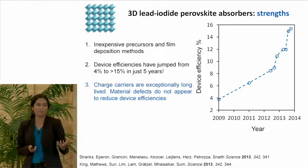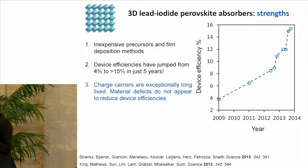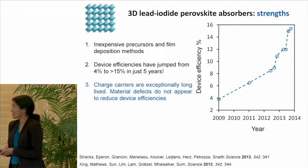And these materials seem remarkably tolerant of defects. In fact, you don't need beautiful single crystals of these materials to realize very high charge carrier mobilities. Even polycrystalline powders behave very well, and even films, which is very strange and very unusual for solar cell absorbers.